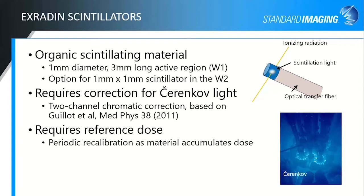al. I list the publication here. I'm happy to point you to that on the MedPhys site if you need as well. But with that method, it definitely enabled us to make this commercial device. The other thing about scintillation detectors is that they're not absolute dosimeters. They're not things like ion chambers that can be sent to a standards lab for calibration, and you expect that that value holds for 2 years.